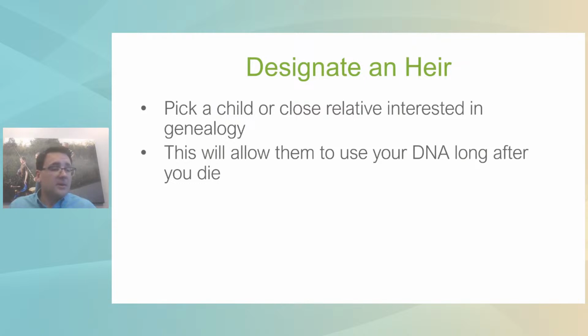The other thing that you can do on Ancestry is you can designate an heir. So you can pick a child or close relative who is interested in doing genealogy. The advantage to being the heir is they're the ones who are actually going to inherit the account after you die. So the only person more powerful than the manager is the owner. And when you die, they will become the owner. This is actually something you really want to think about.